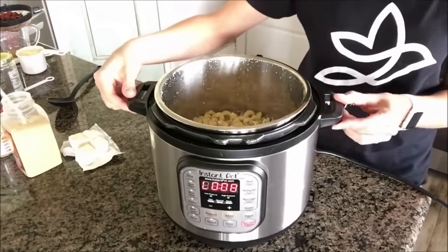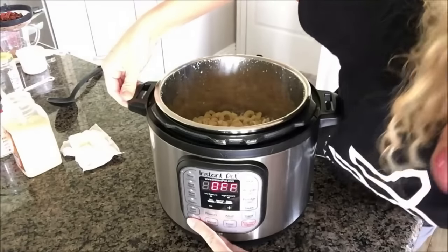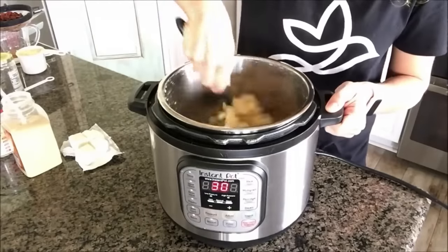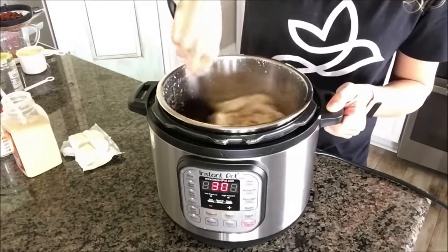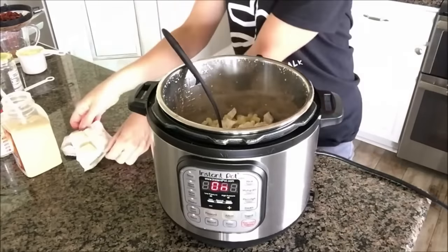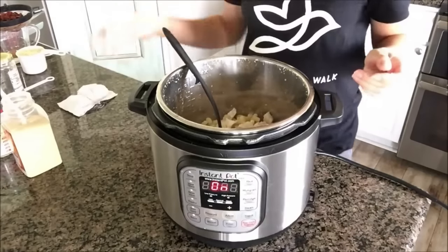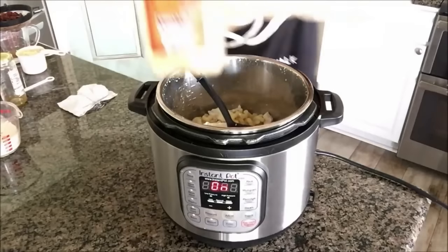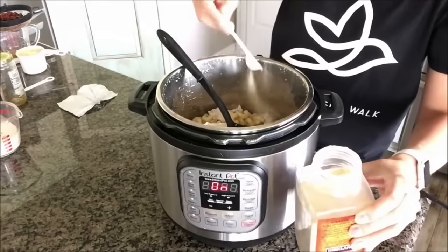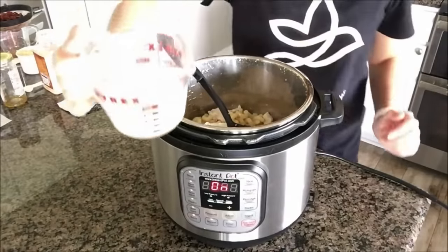And then at this point, I'm going to go ahead and turn the pot to off and then set it to the saute mode, which is right here. Give it a stir. There is a bit of liquid in there, but don't worry, it's okay. We're going to go ahead and add in our cream cheese, which is like half a brick of cream cheese. We're going to add in our garlic powder, half a teaspoon. And then our milk, which is 3/4 cup.